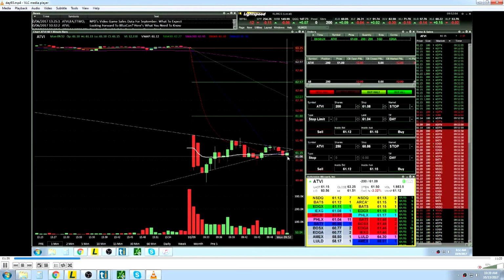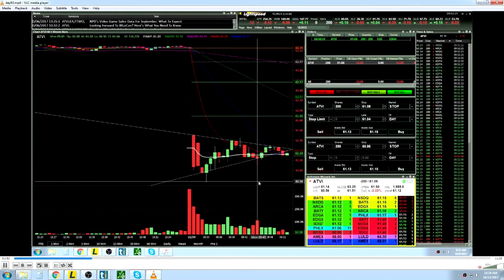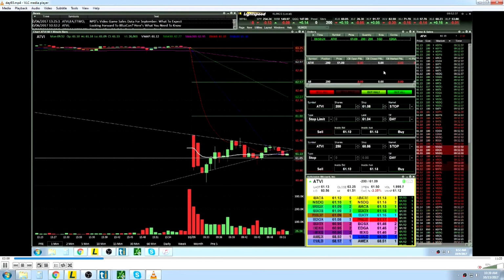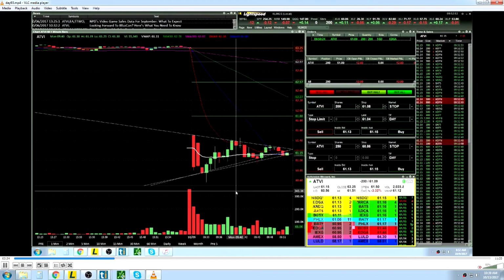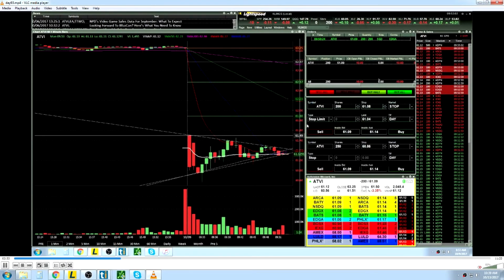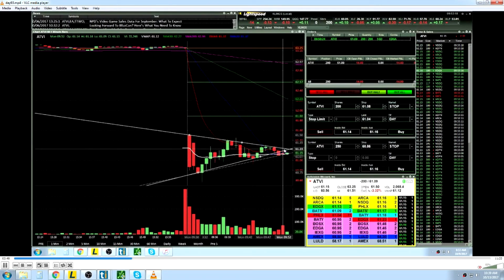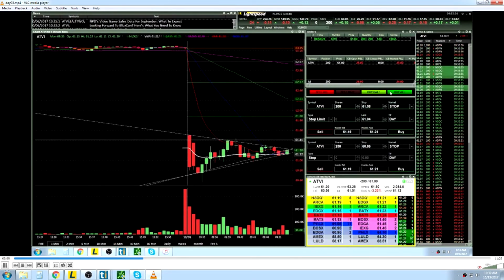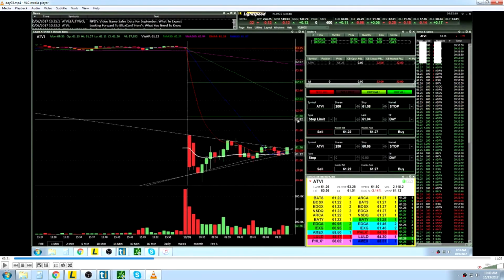So I get filled at 9. Immediately turns around against me. Kind of hovering around in my favor. Could be setting up for a move again. Volume looks good. It's growing. It looks like it just keeps pushing higher and higher. And it looks like I covered it at 25.